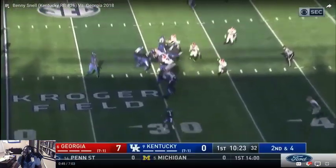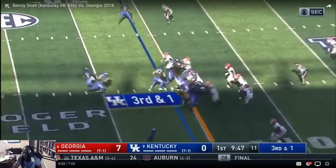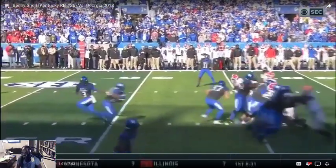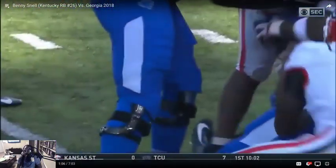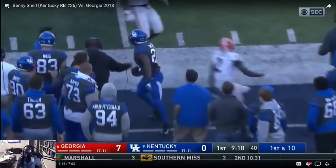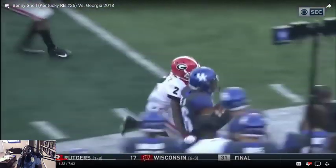Nice little physical run there. Yeah, I'd like to see a little more burst up the middle. He's just kind of lazy getting that 1 yard. I'd like to see him get there a little quicker. See how he's taking the ball and he's a little slow with it, man. I'd like to see him burst a little quicker. Like, yeah, look, he gets it, all right, and then he turns it up. I'd like to see him go a little quicker.